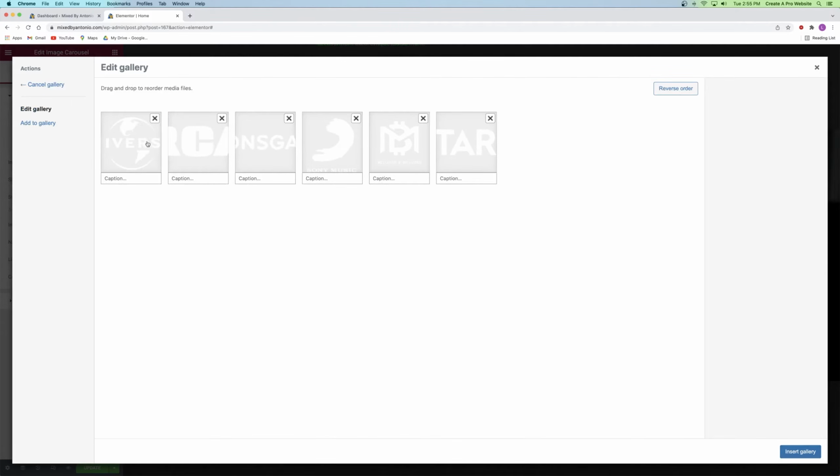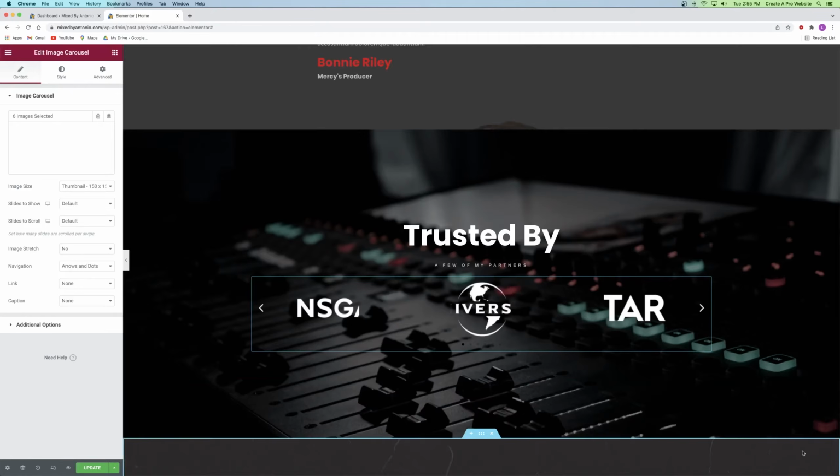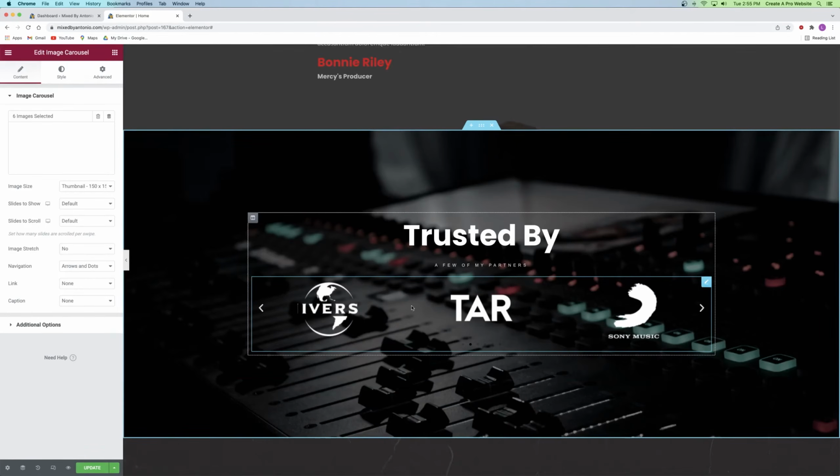Now you can change the order if you want to by just dragging and dropping like this. So you can put whatever you want first. So I might put Lionsgate first, Universal, I could put Star next, and then Sony, however you want to do it. And we'll click on Insert Gallery. And just like that, we've got this image carousel that you can see moves on its own, but it's kind of cropping our images in a weird way. So let's go ahead and fix that.